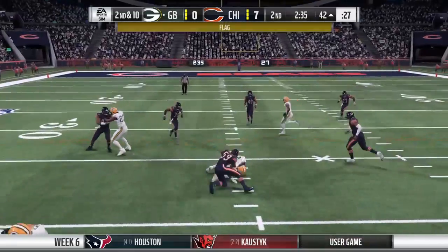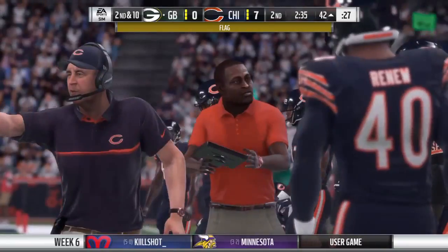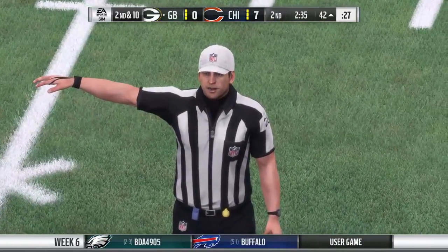A 1st carry now for the BYU man. It's Jamal Williams. And he's going to be brought down by the face mask. Here come the flags. This is going to get him a 1st down. Face mask. Defense.